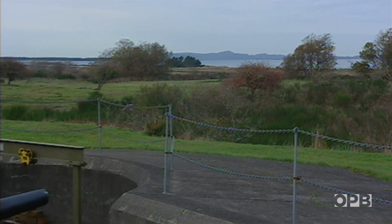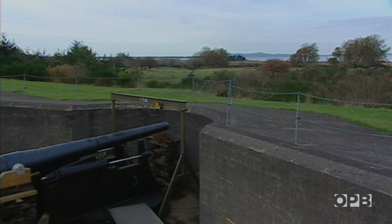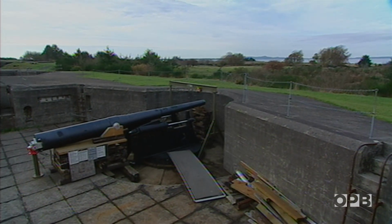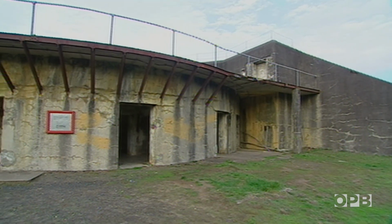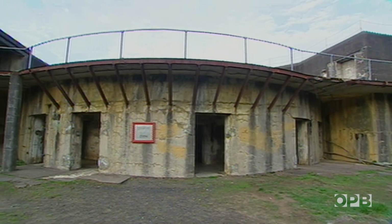If we were to fire back, the flash of these guns firing would have given away the exact position of the fort and the batteries. And so the commander that night decided not to fire back, just to kind of see what would happen. The firing ended almost as quickly as it started, and the Americans never did fire back.